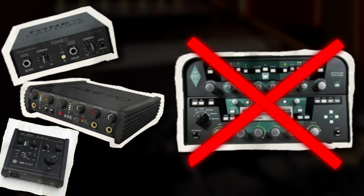Now, when ToneX launched, I was hyped. It was IK's big push into Kemper territory with either their affordable hardware or you could use your own if you already had it. There was no more needing to buy a $1,500 unit to do this kind of thing anymore. But man, using it was rough.